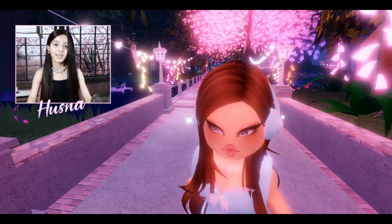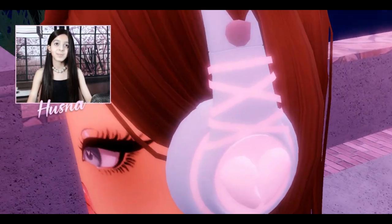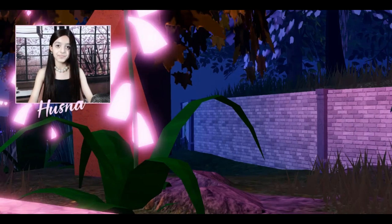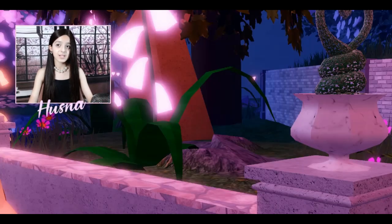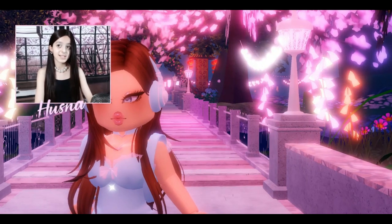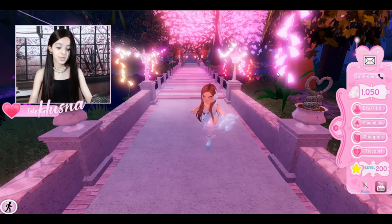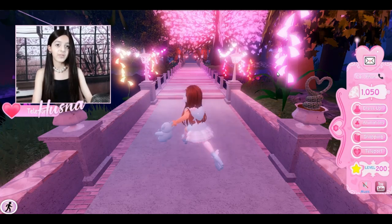So, with the headphones, this is how it looks. I really like the headphones because it has spikes, and there's like a little broken heart on one side, and then there's some strings, and then there's another side with another broken heart, and that's why it's called the Opposite Attract set. And I really like it because my face also matches the set a lot. And look at the heart, it's glowing. I told you all. Okay, let me just do a little twirl and show you all my set from the back, front, everywhere.